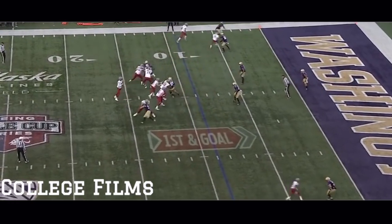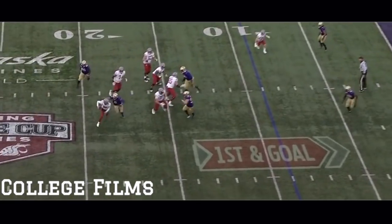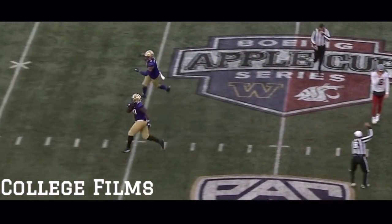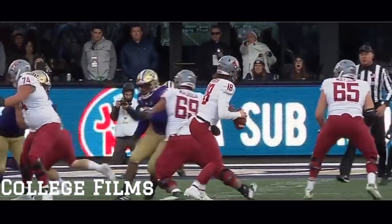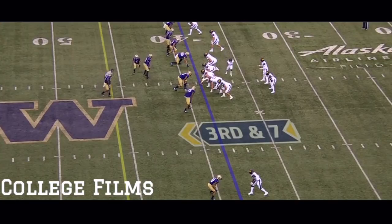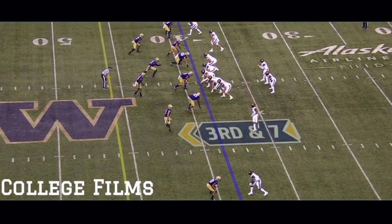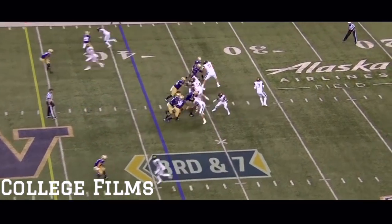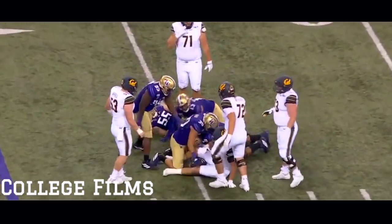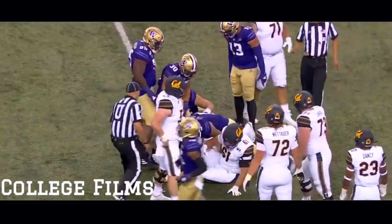From the nine, first and goal. Gordon running out of time. Tryon got him again. Way back at the 20. Third and seven. Garbers looking under pressure and drop. Joe Tryon.